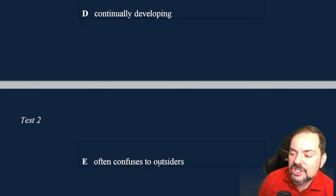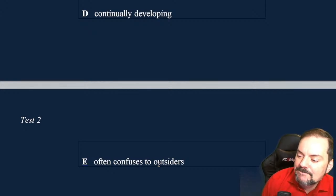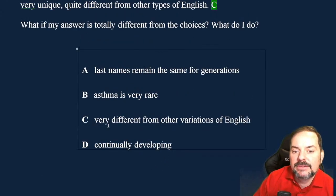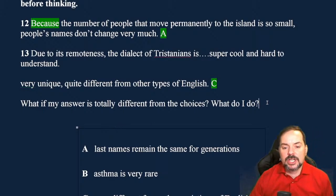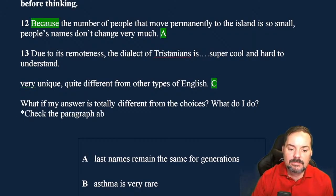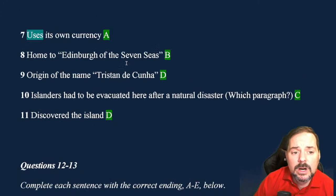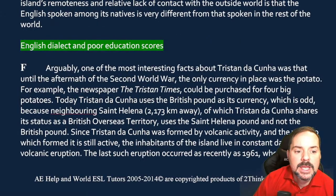Baljit says, skip the question. Okay. Yeah, I don't know. It's the last question. So in this case, I wouldn't skip it. If it isn't, then maybe. But what I would do is check the paragraph about English. Okay, so if you've got a bit of time and it's paragraph 1, it shouldn't be too hard. Go back, right? You have English dialect right here. We wrote it, remember?